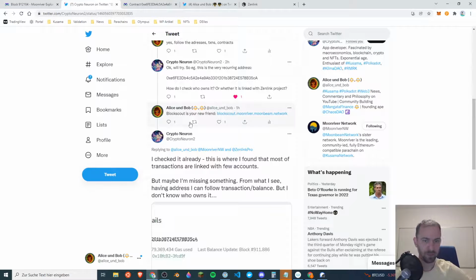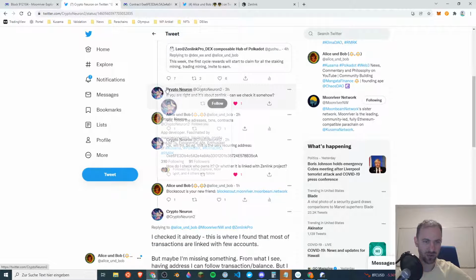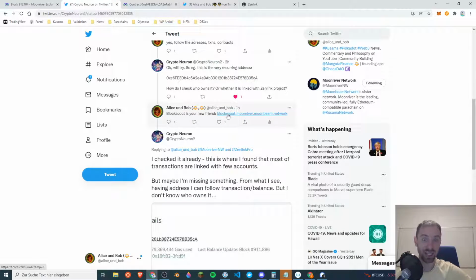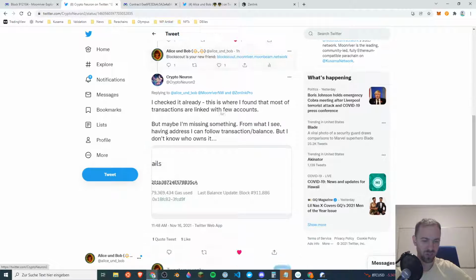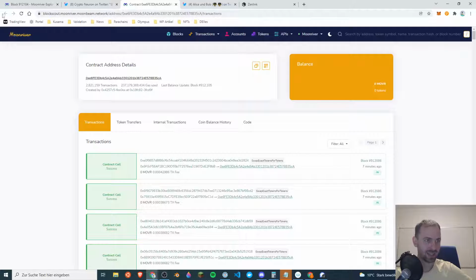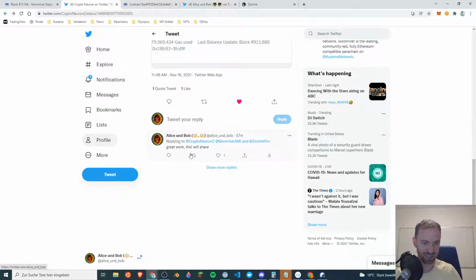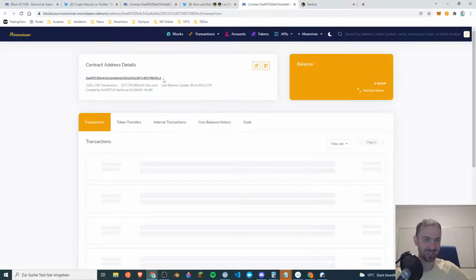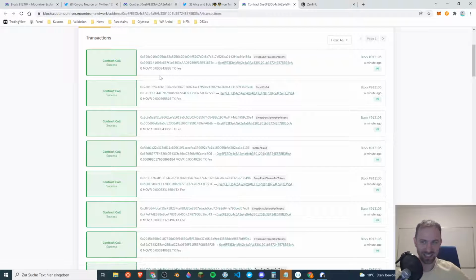People have been investigating, for example, Cryptoneuron here, Cryptoneuron 2, who wanted to investigate. So I directed them to the Block Scout block explorer. They have been investigating this and found a single address that seems to be responsible for a lot of transactions, if not an overwhelming amount. If you look at that address, you're seeing that it's true.